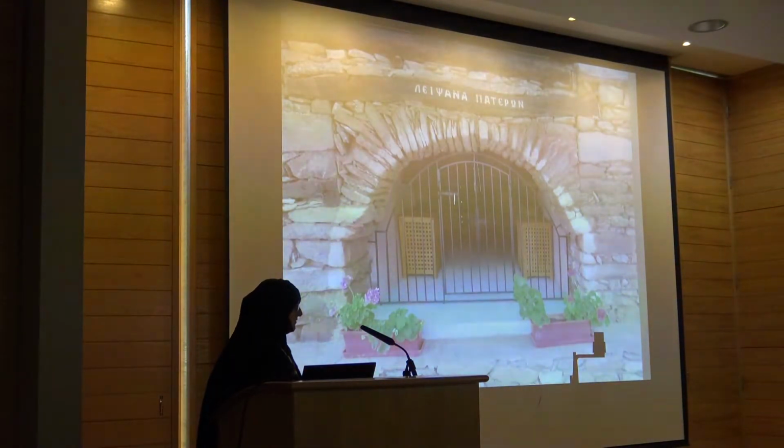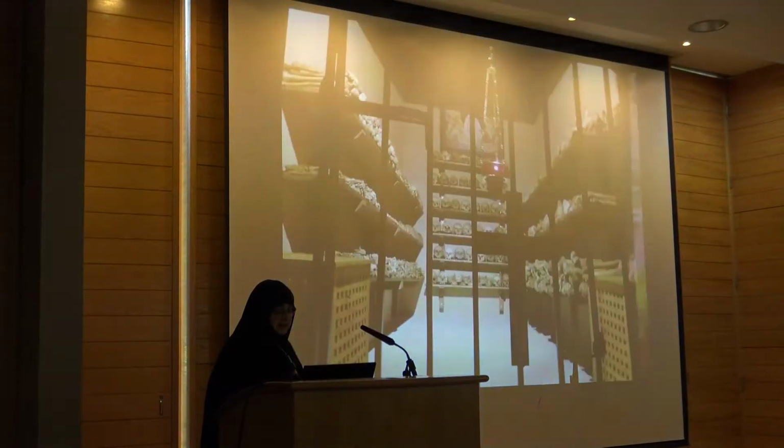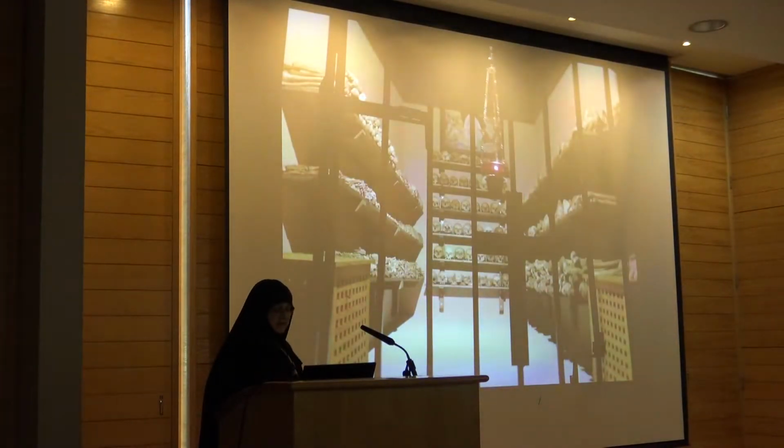The relics of the fathers. And again, you have a little light inside, and the people love coming to venerate. There are 90 skulls.